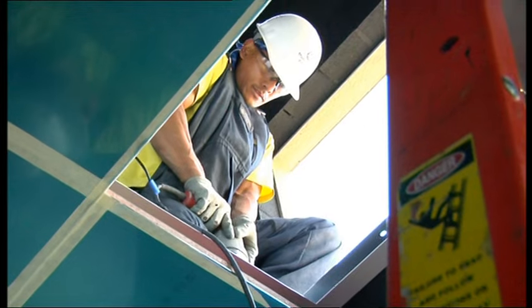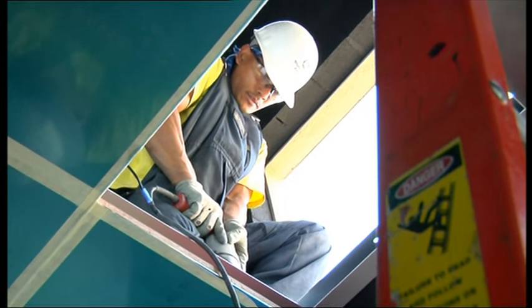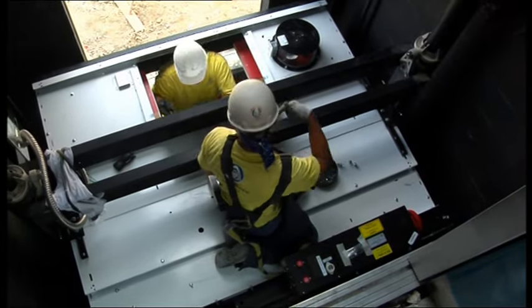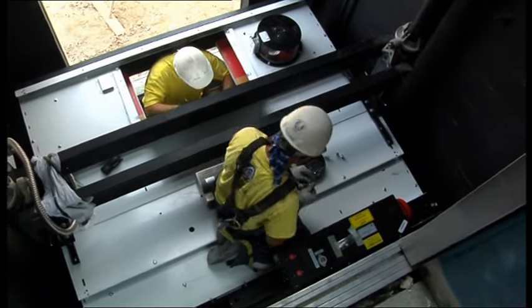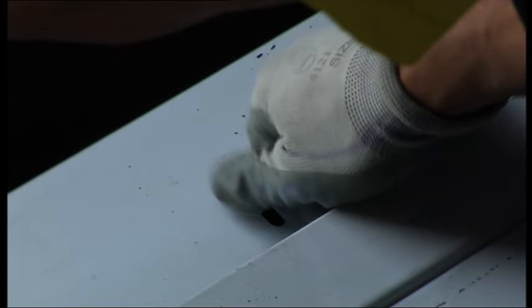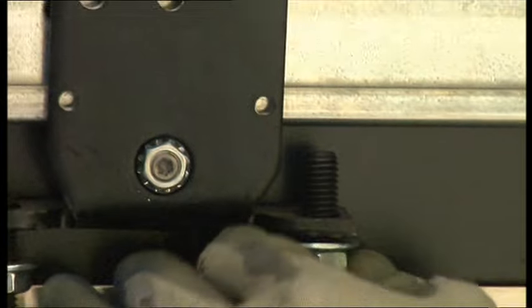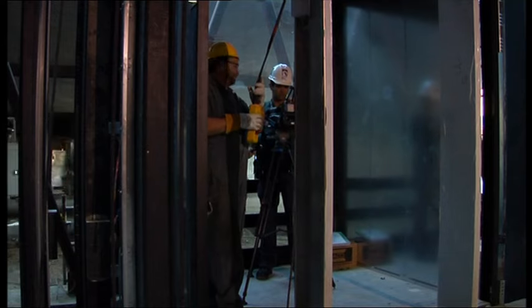All those wires on top are for the lights. You need lights inside a lift car, or it would be all dark. The builders fix the ceiling into place. There! The ceiling has to be screwed tightly on so it doesn't fall down. These builders are working on top of the lift car. They're attaching a very strong steel rope called a cable to it. The steel cable will move the lift car up and down inside the shaft.